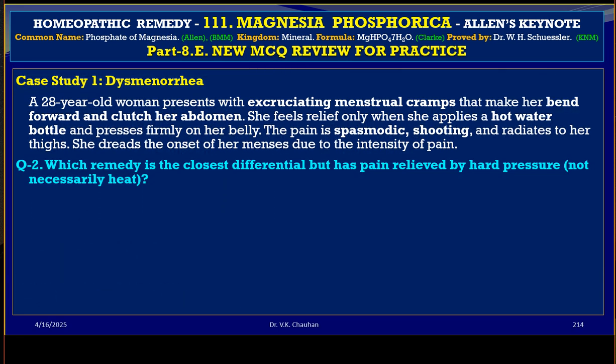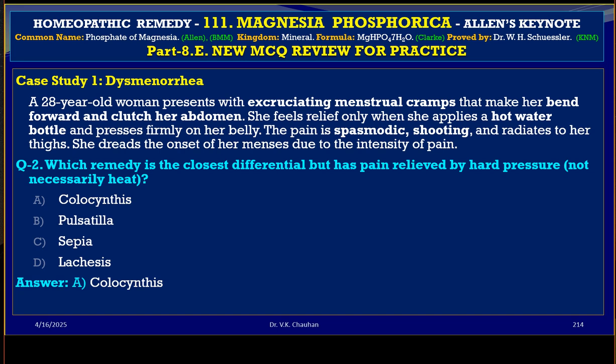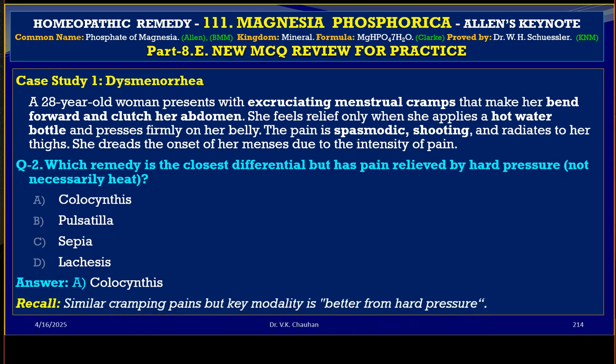We go to the second MCQ, same case study. Which remedy is the closest differential but has pain relieved by hard pressure, not necessarily by heat? Variable A tells us Colocynth, B stands for Pulsatilla, C tells us about Sepia, and D stands here for Lycopodium. The answer is A, Colocynth. Let us recall, similar cramping but the key modality is better from hard pressure, and here Colocynth comes in.